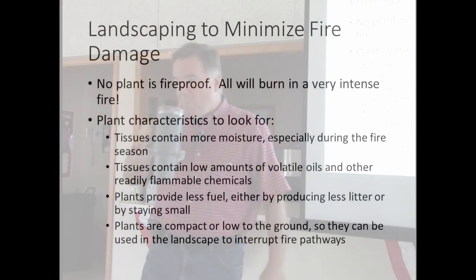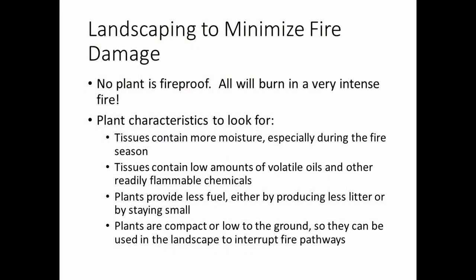Sweet gum? Oh, a sweet gum. Actually, they're better than you think. I'm not a fan of sweet gums, but I will say when it comes to fire control, to minimize the threat of fire damage, that's maybe one of their few saving graces, but we'll talk more about that here in a little bit.